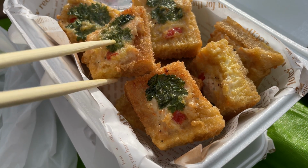Like, I could eat this again. I'm not saying I wouldn't, but it's not something that I think I'd be craving or wanting to go back to again and again. But it's a very popular dish, so a lot of you guys might like it.